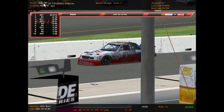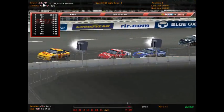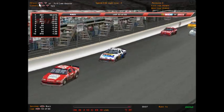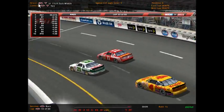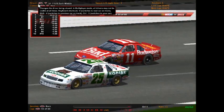And Joshua Osborne on the pit road. Something wrong with the 17 car. Meantime, battling going on for third position. That's Daniel Olson inside of the car of Zach Winkle. Paul Minnick is in this mix. Jessica Shelton in the mix there.